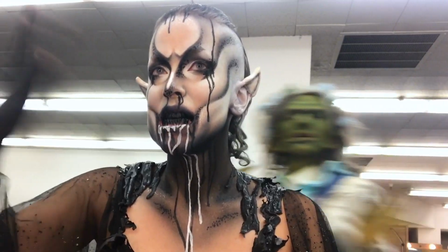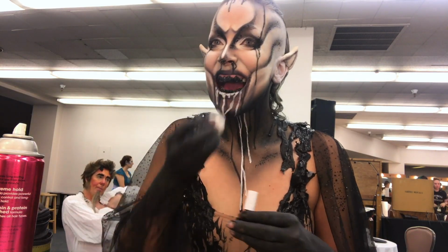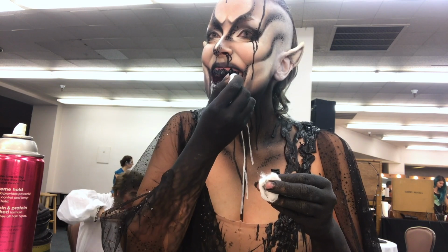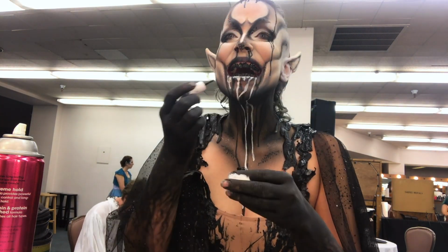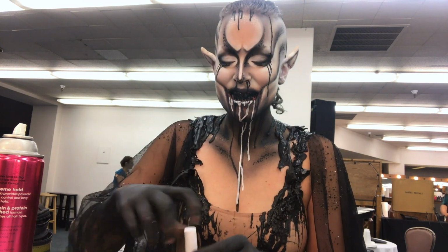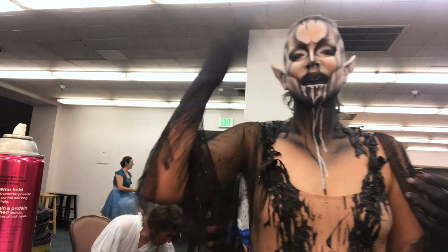And there's a goblin going behind me. The goblins are amazing. They're hilarious characters. They have their own room, the Goblin Cabaret, and it's so much fun. And now that I'm done with my makeup, it's time for the performances. They're spaced out throughout the entire night, and there's other performances between ours too. But here goes.